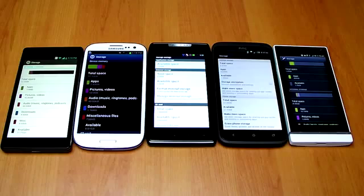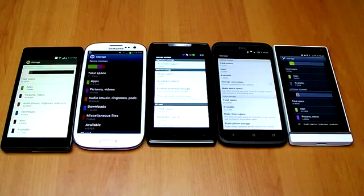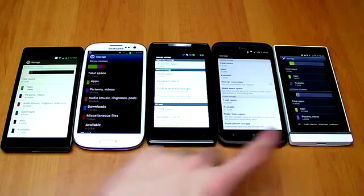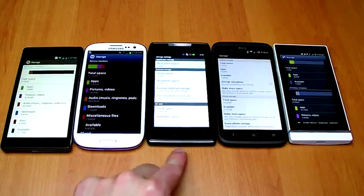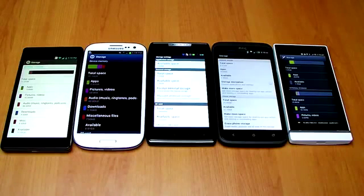Which of these has the fastest storage to access? Well, the HTC One X, when I used it, is blisteringly fast. I mean, it is seriously fast, I copied stuff over in no time. Xperia S was a bit slow, so is the Droid Razr. Galaxy S3, you probably won't notice.